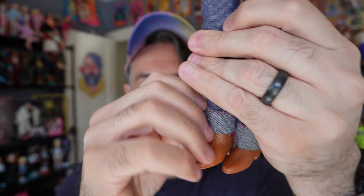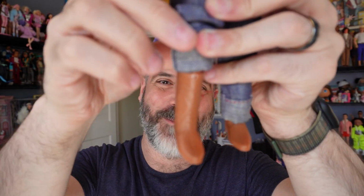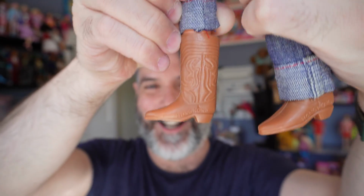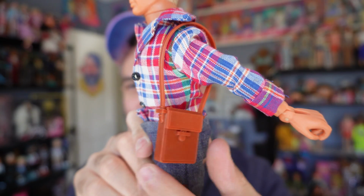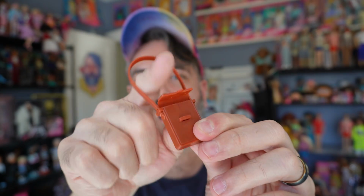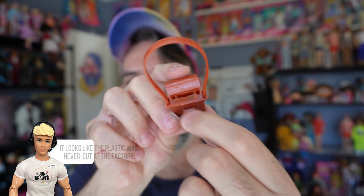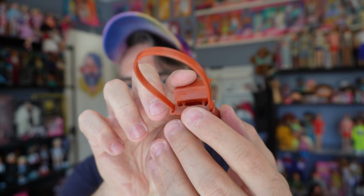And then he's got, are these boots? I think these are cowboy boots. Yes, these are cowboy boots. They say Hong Kong on the side because that's where this doll was made. But yeah, he's got these cool cowboy boots. He's also rocking this side bag, this cute little satchel bag, which I love. I don't know if it opens or not. Does it open? So the bag does open, but there isn't an opening, if that makes sense. It's kind of like you could probably get stuff in there, but there's a piece of plastic covering it up. But you could probably get something in there.